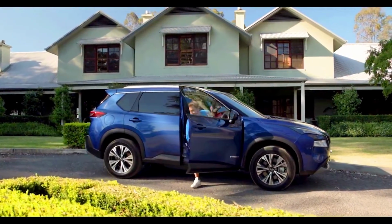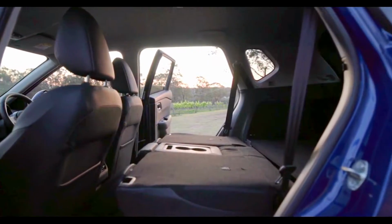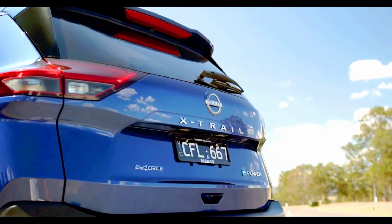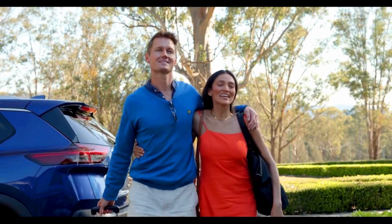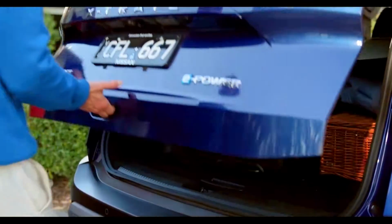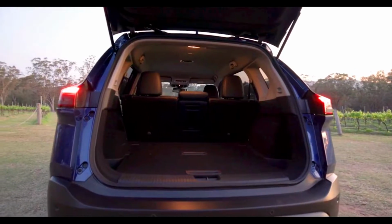Nissan Australia has confirmed that this hybrid-powered X-Trail will be offered as standard in e-4ORCE form, meaning the electrified version will be all-wheel drive (AWD) only. Front-wheel drive (FWD) will only be available in concert with a petrol engine. Under the bonnet of the hybrid sits a 1.5-liter turbocharged petrol engine that benefits from a variable compression system in order to keep it at maximum efficiency.